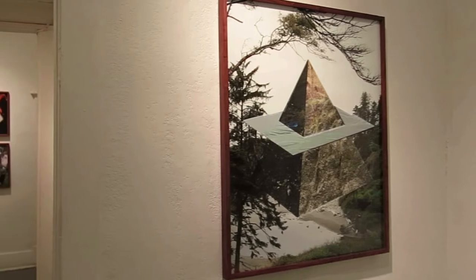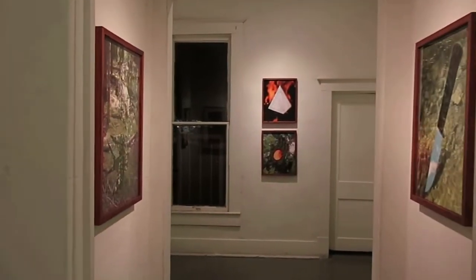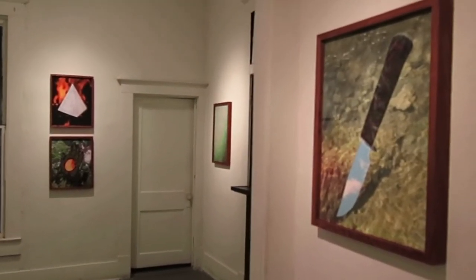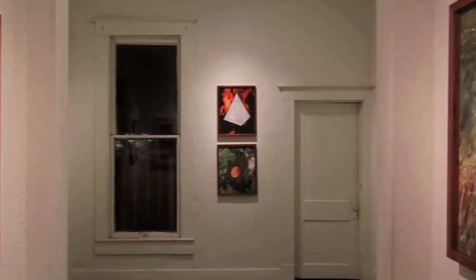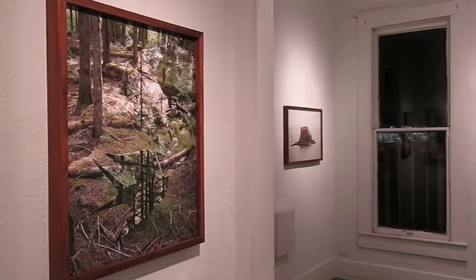I feel the need to keep my hand present throughout the entire production of these works. So each of these pieces are custom framed by myself and printed by me.